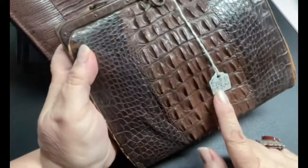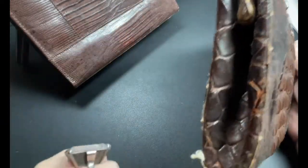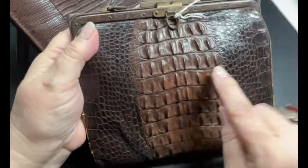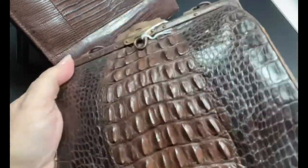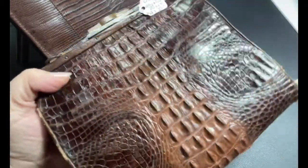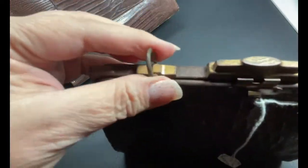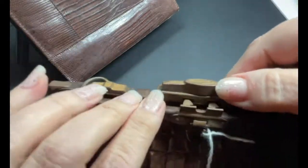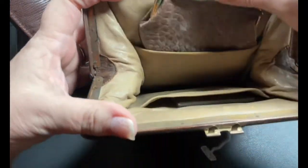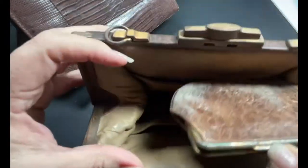This old alligator purse is as is, and the reason it's as is, on the edges, it is pretty beat up. But look at that alligator. Is that crazy? That is just amazing. It doesn't have the strap, but check this out. Still has the coin purse. Sorry, didn't mean to keep knocking the camera.